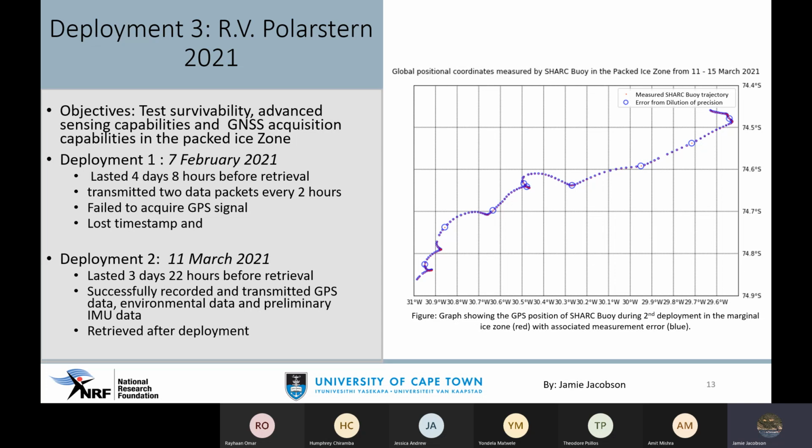And what was observed during the cruise is that the ice floe that we put it on broke apart. And this could be the result of collisions and further breaking up of the ice floe.